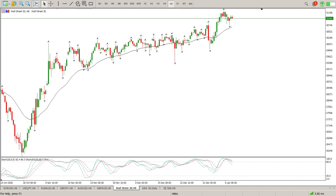Good morning, everybody, and this is your Dow Jones day trade setup for today.